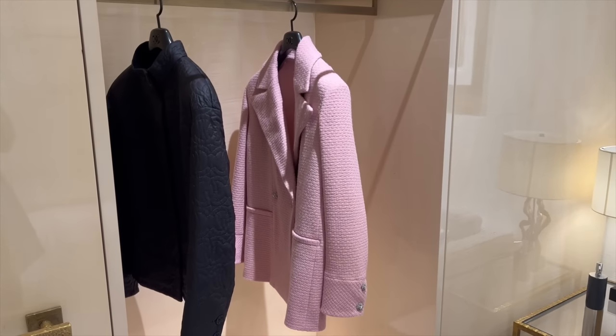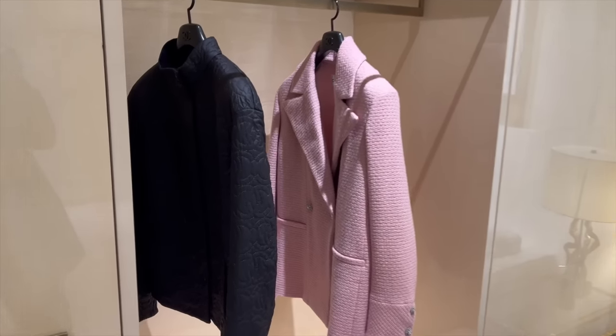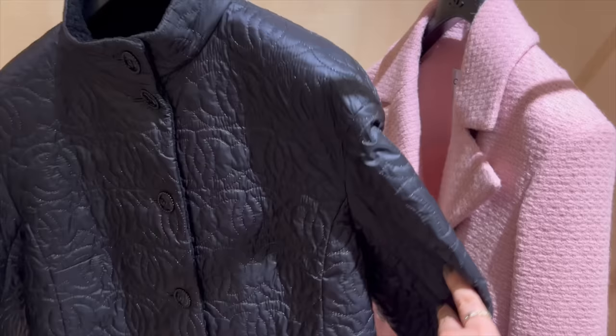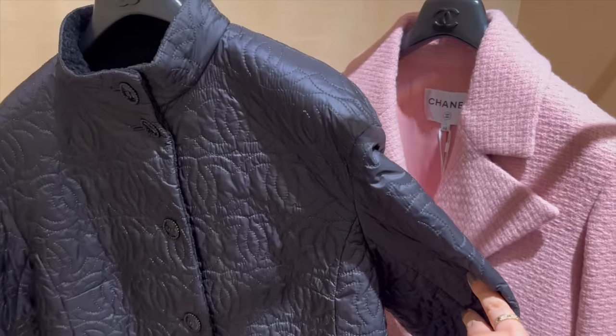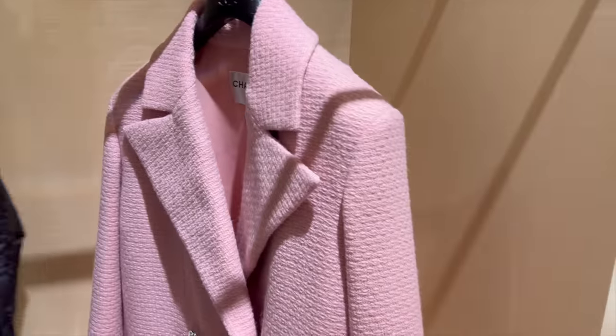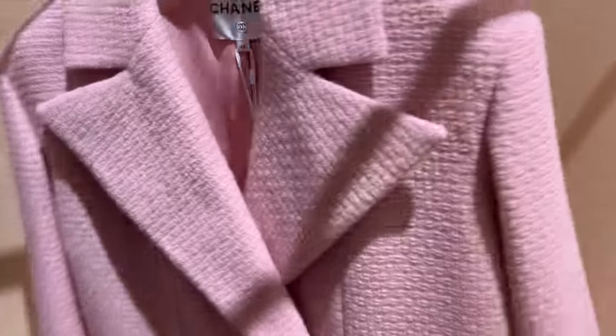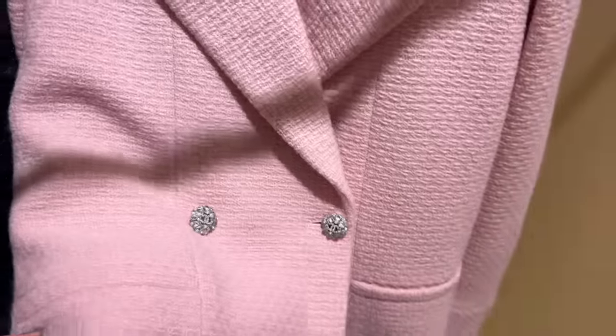Okay guys, so I'm gonna try two of the jackets. One of them is actually old collection. I'm certain it came with the previous pre-fall winter collection. And this is the new collection, but this one actually gives me Zara vibes a little bit. I think you can find something very similar in Zara.